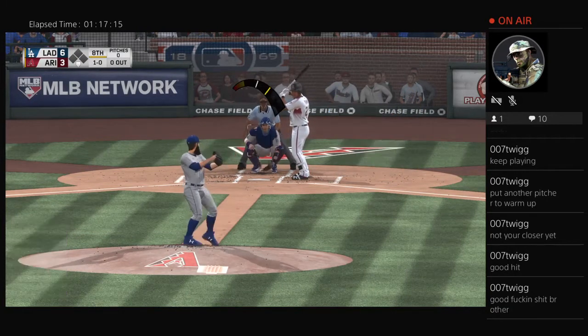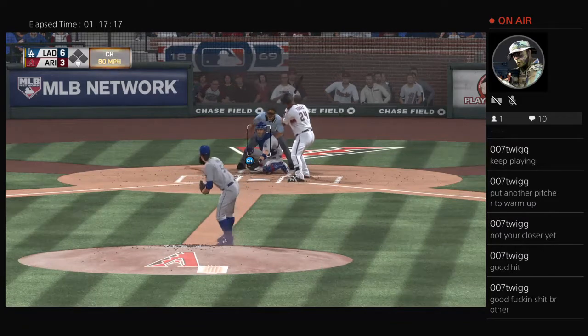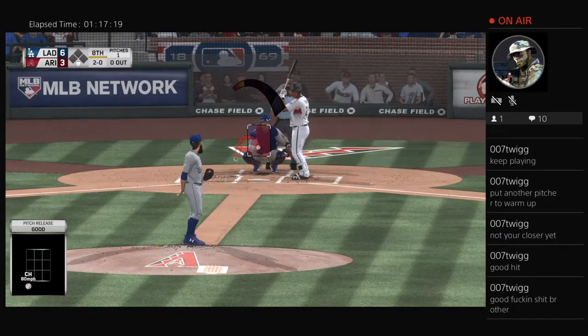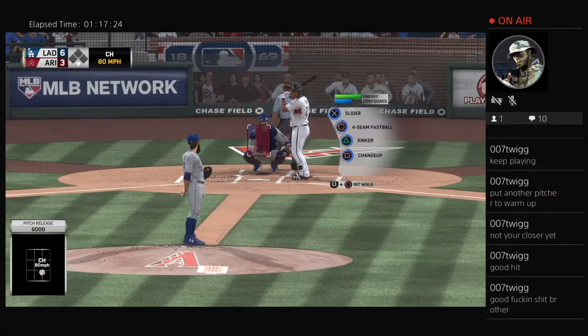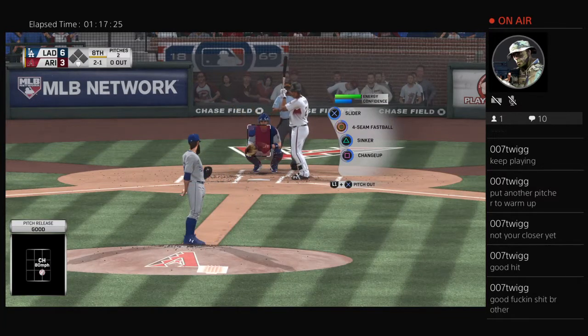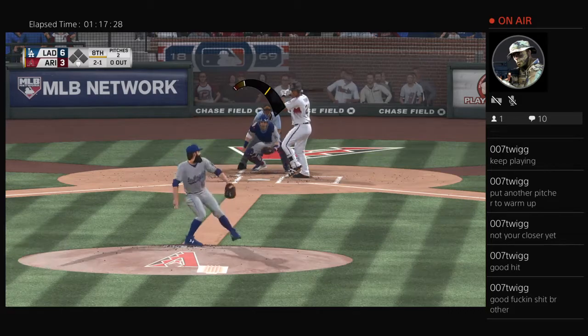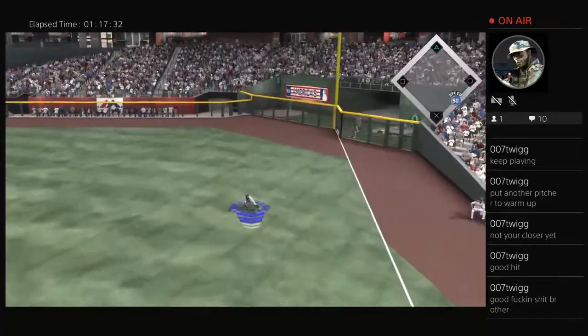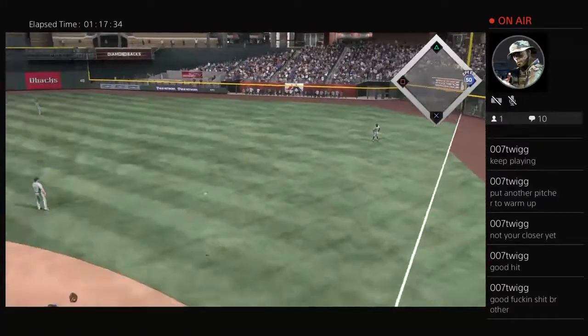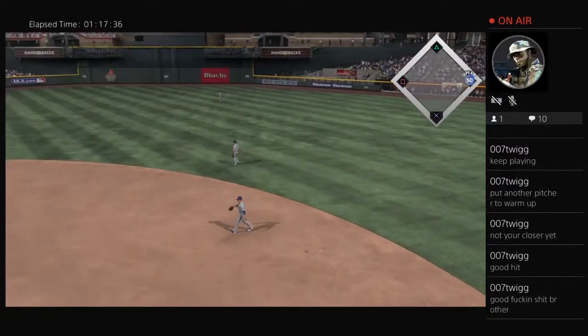Romo. The 1-0 delivery. Good changeup that time, but he wouldn't bite on it. Ready with the 2-0 pitch. A changeup that just catches the bottom of the zone for a strike. Love the pitch call there. 2-0. You know the guy's geared up for a fastball, and you drop a changeup in the zone. That's going to be a tough pitch to handle.